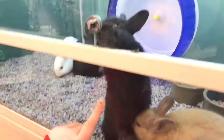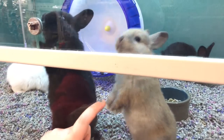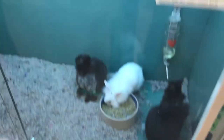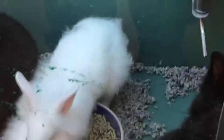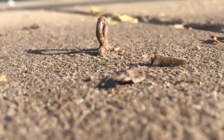Show me the ones down here. Look at him, he's so cute. Hello. That one has stuff all over him. They're lionhead bunnies. Aww, I like that one. I like that one right there. Hello.